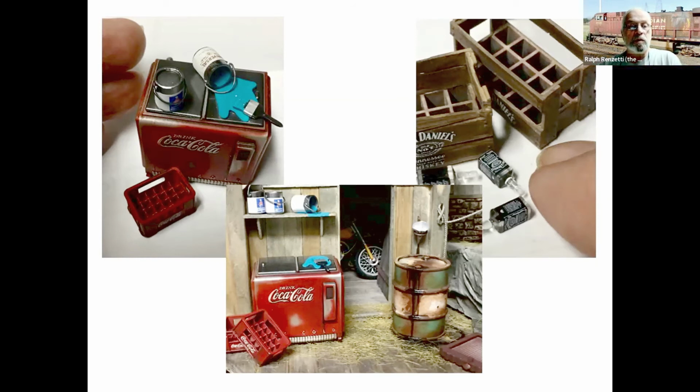The cans were, I can't remember what the diameter plastic was, but I cut them all the same size. I cut the disc to put in the bottom of them and the lid, and telephone wire created the handle. The 3D printed Jack Daniels bottles, and I was able to create some decals for that as well, and for the crate.